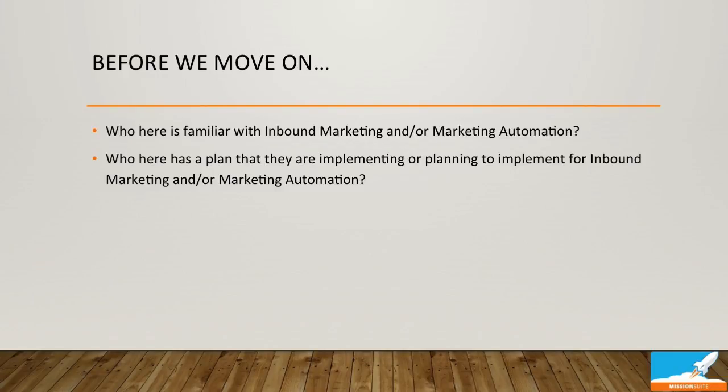I want to know, I want to get a feel for who's kind of got an idea on this and where we're starting from here. So go ahead and if you can answer the questions here, we'll keep this open for about 30 seconds, and see where we all stand here. So go ahead, some people are responding here.